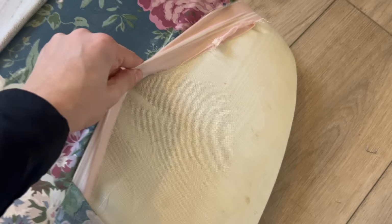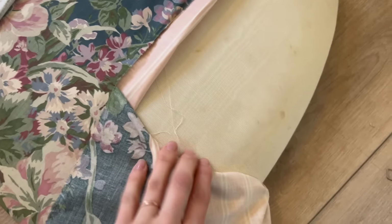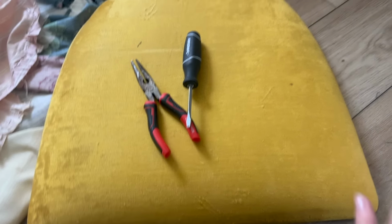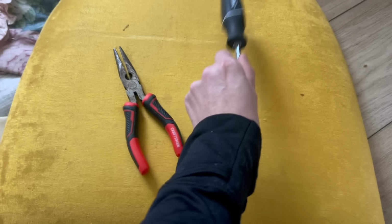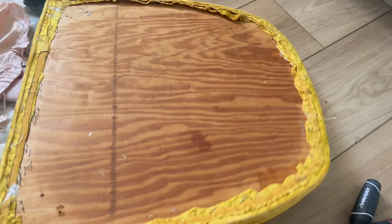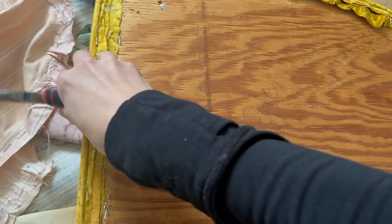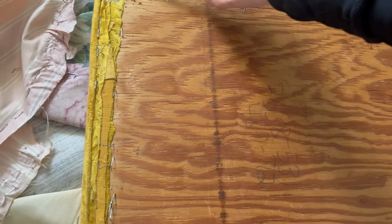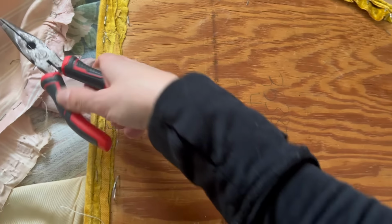It's fine, but we're still gonna reupholster this. If you've never removed fabric from anything you plan on reupholstering, the only two things you need are a flathead and needle nose pliers, and that is only to lift and then pull out. So I just repeated that until I removed all of those, so that way your new staples can stay really nice and intact.